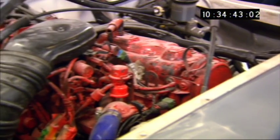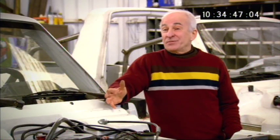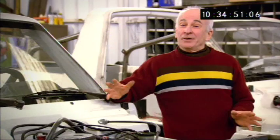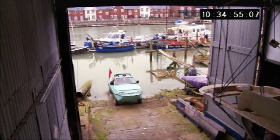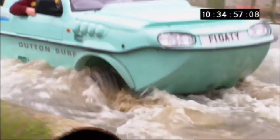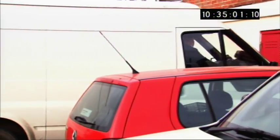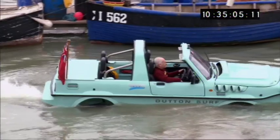We've been making amphibious cars now since 1995. All the cars that we sell throughout the world, apart from America and Canada, are based on the Suzuki Jimny, but they never imported the Jimny into America or Canada. So when we sell them there, we have to resort back to the earlier Suzuki, which is a Samurai, which is why I desperately need a Samurai engine.